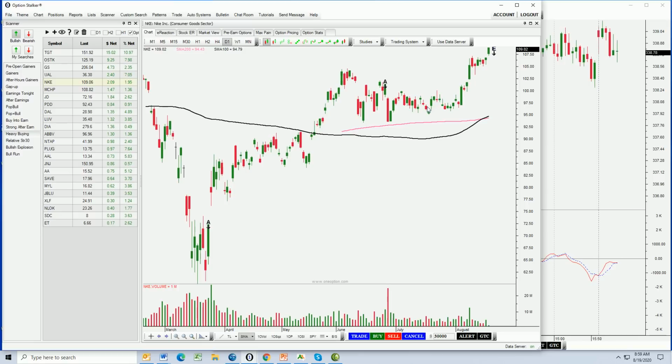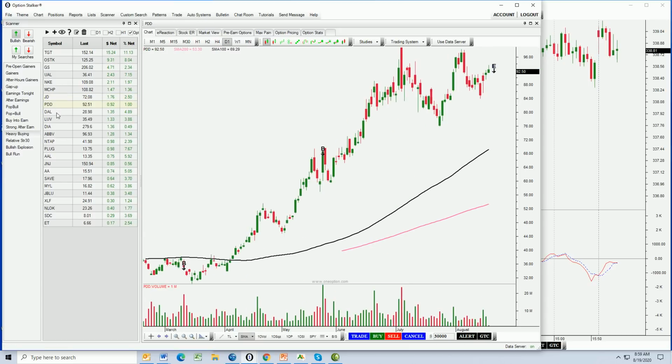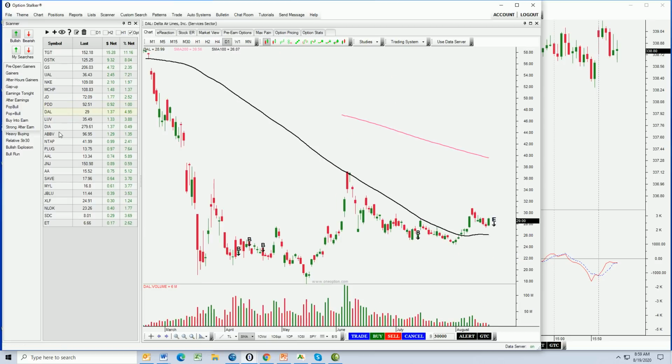And I think I was just on, I can't even remember the stock. I was just on JD. That was a good one. Right out of the gate, I'd be long here. PDD, not interested in that daily chart.